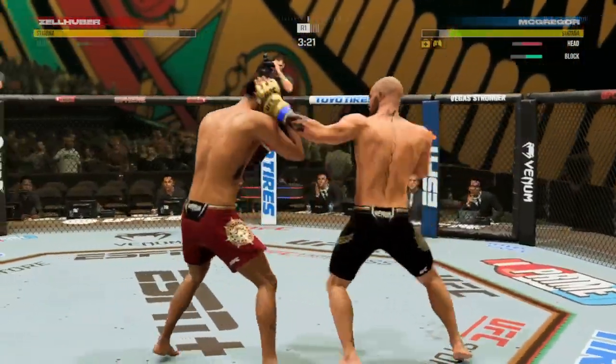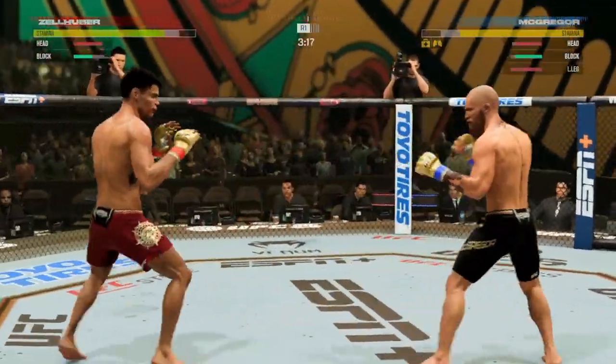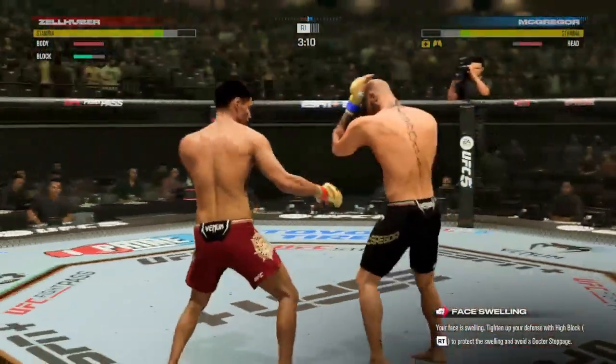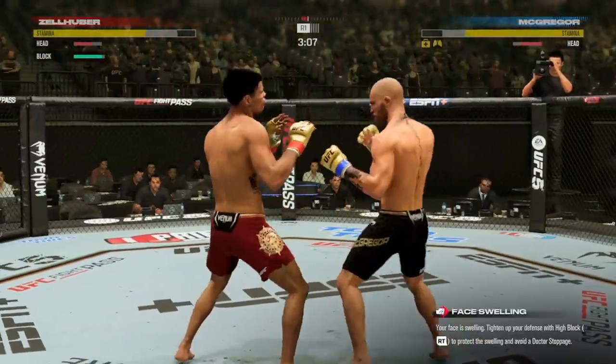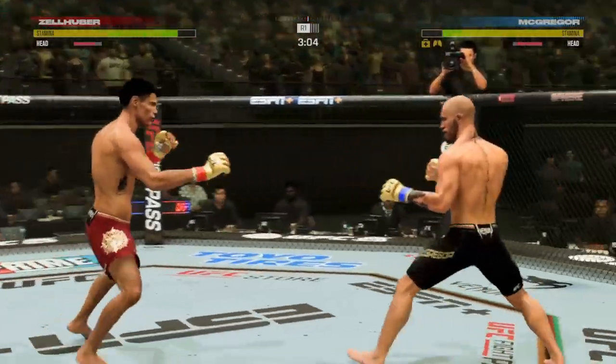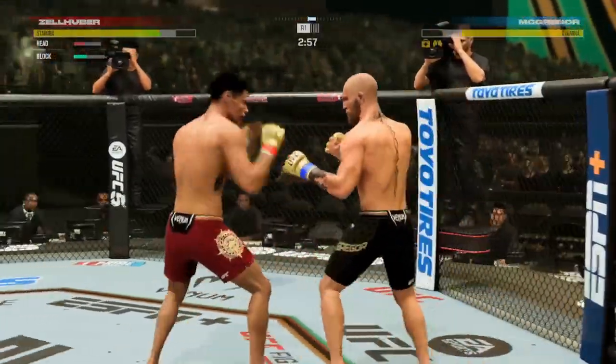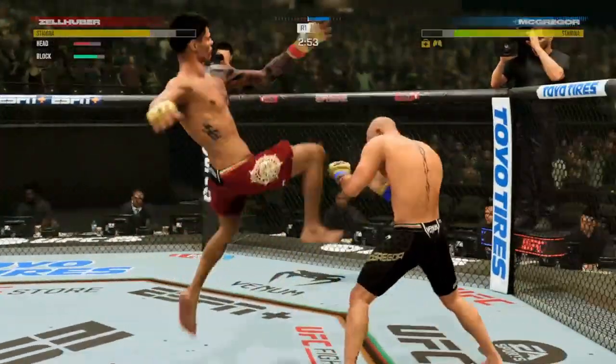Throwing that jab yet again out of range. That's a beautiful body kick. Oh, big elbow. He's mixing up his target. He's throwing kicks. He's throwing punches. Oh, huge left. Ooh. Nice leg kick.